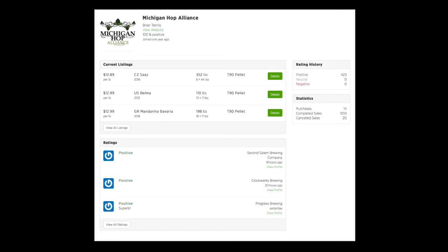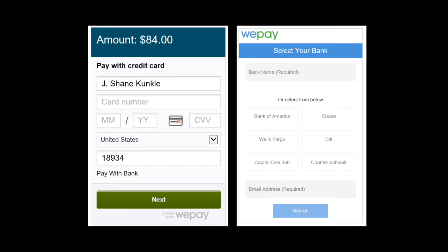Would you like to get your own hop web store set up in a few minutes? Lupulin Exchange truly handles everything for you, like payment processing. The only thing you need is a standard US bank account. Buyers can pay by credit card directly from their bank account, and coming soon, Apple Pay. Sellers pay no fees of any kind. You list your hops for 10 bucks a pound, you get 10 bucks a pound.